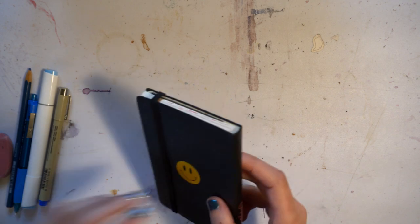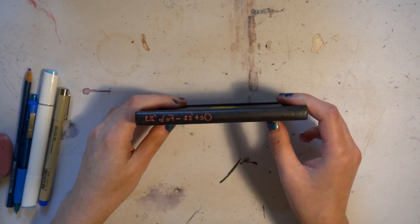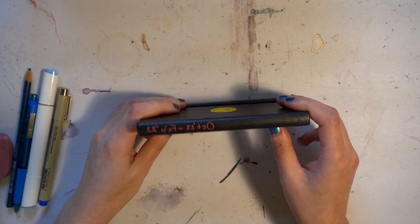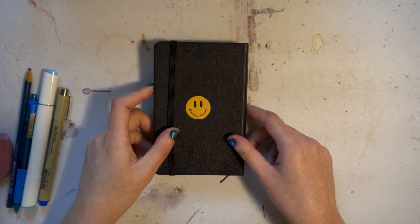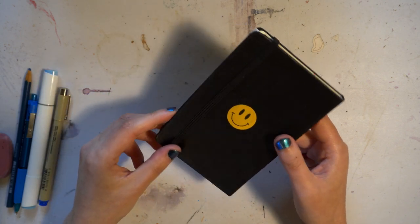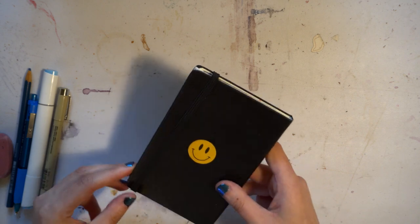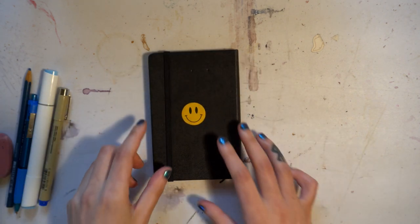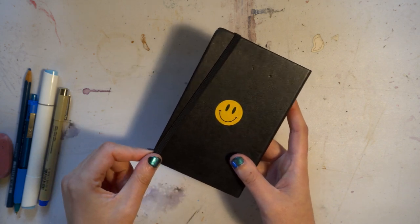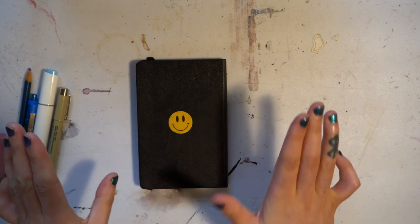I did this guy. He's dated October 2022 to February 2023. So I didn't have him for that long of a period of time. This is probably the quickest sketchbook I've finished ever. I don't even know how fast I did it. It was pretty quick. I know it's a tiny sketchbook. Some of you guys are probably like, Fia, I've done like 8 sketchbooks in that amount of time. Listen, man, I'm pretty slow. I'm a slow guy.